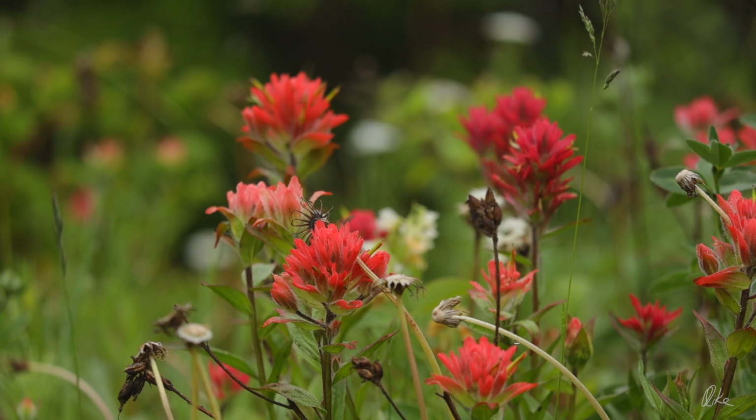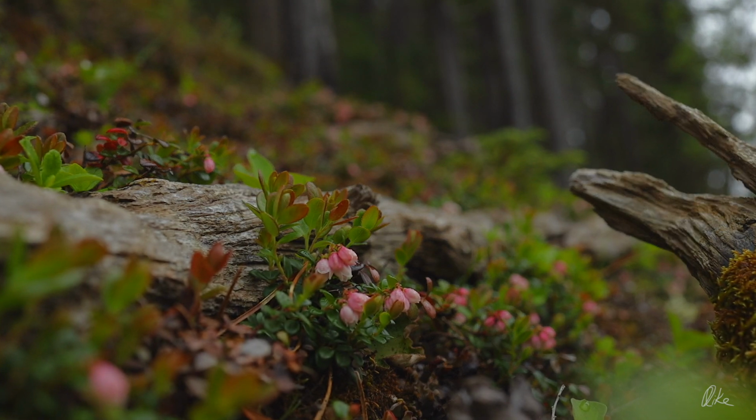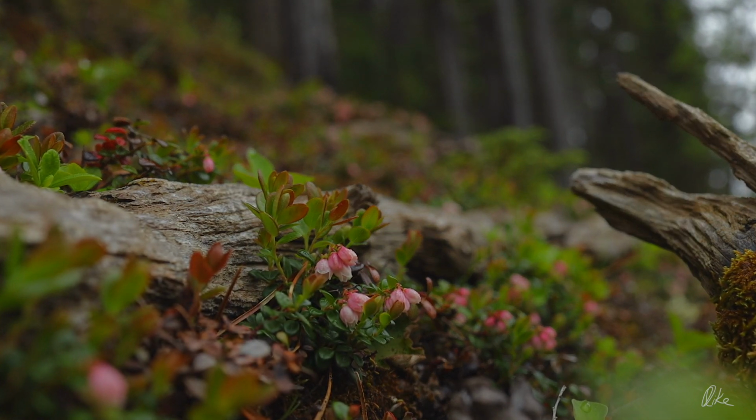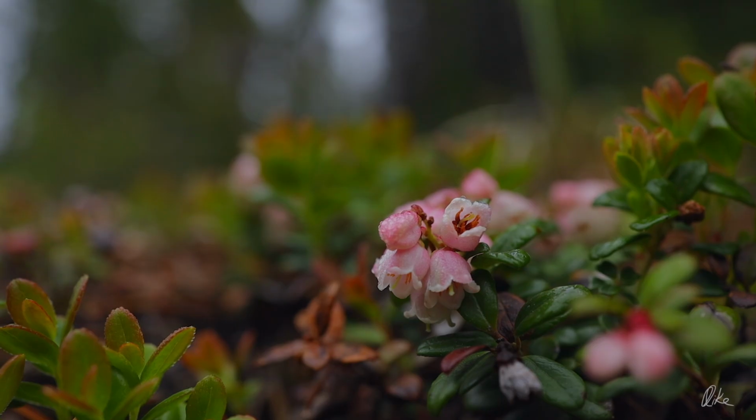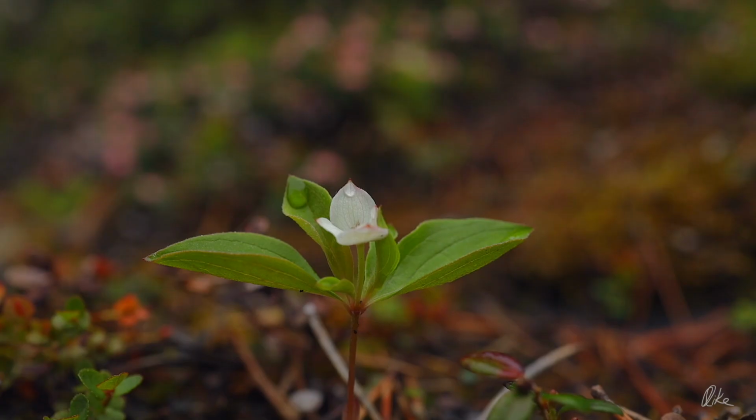Paintbrush was smiling at the roadsides, and I found this lovely patch of tiny kinnikinick blossoms. In the soft light along the forest floor, man, that pink color just about glowed. It even made the eggshell white of the bunchberry look nice.